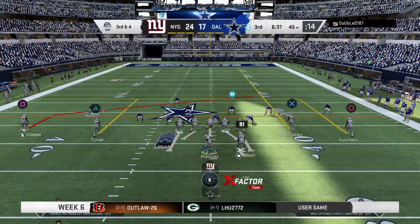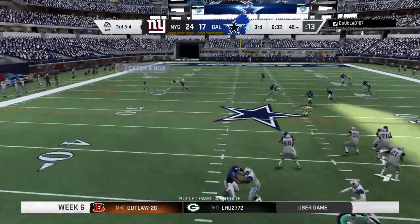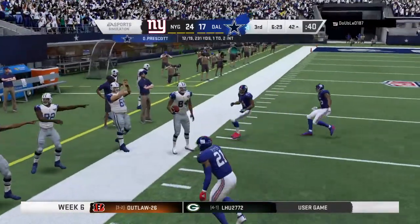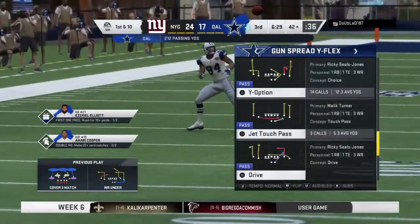Check 56. 26. Prescott from the gun on 3rd. Able to find Turner, and he'll be out of bounds just shy of the 40. 14 yards, good for a Cowboy 1st down.